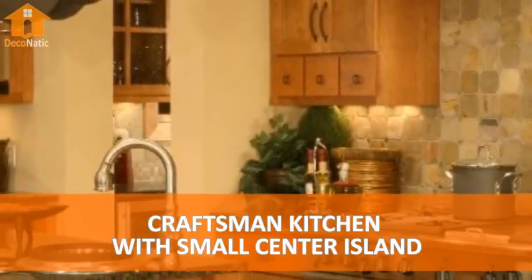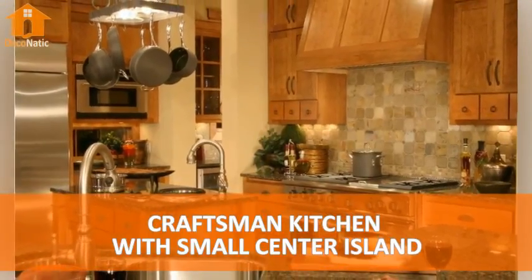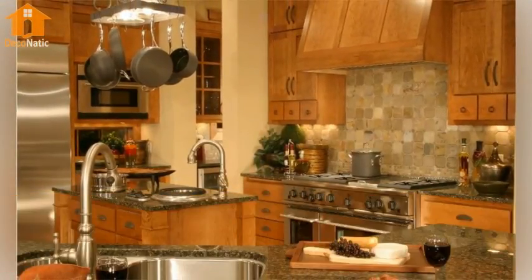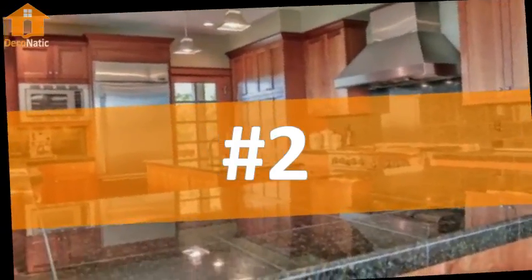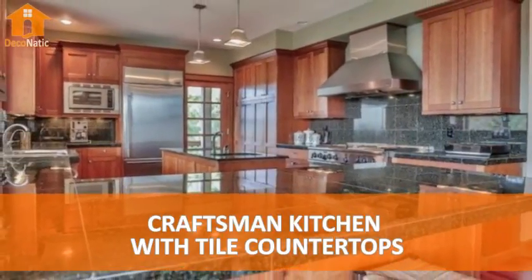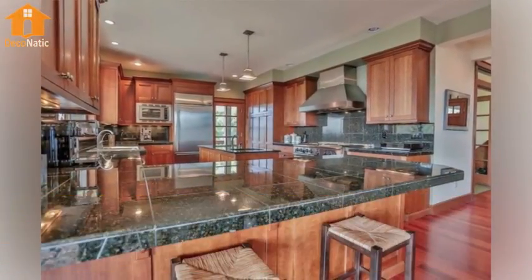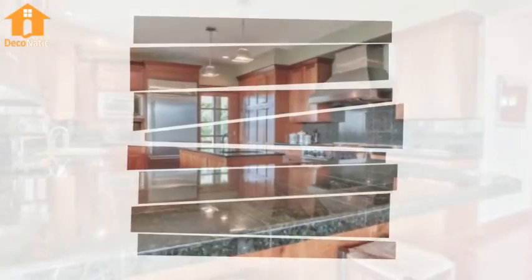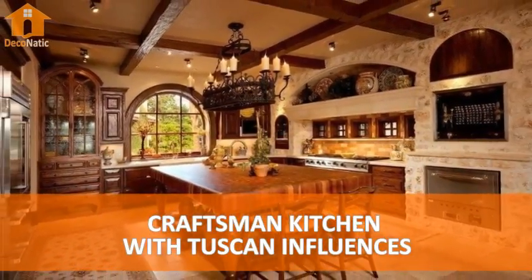Number 1. Craftsman kitchen with small center island. Craftsman kitchen with tall countertops. Number 3. Craftsman kitchen with Tuscan influences.